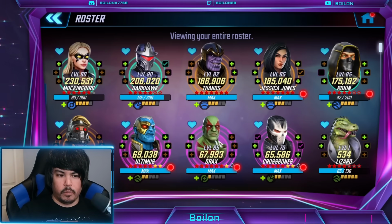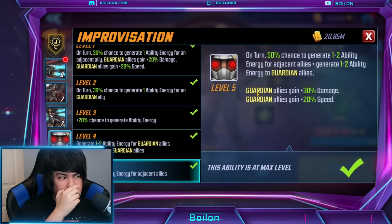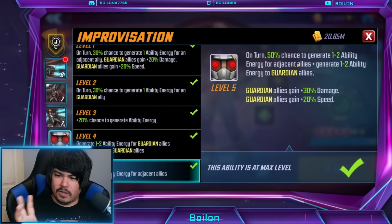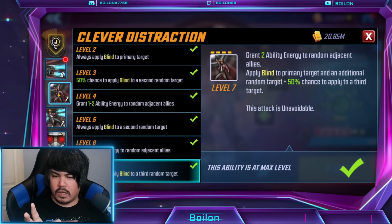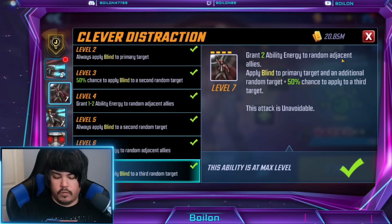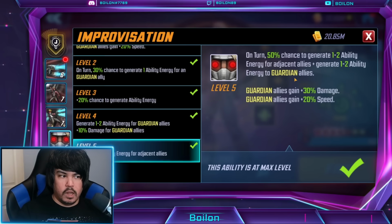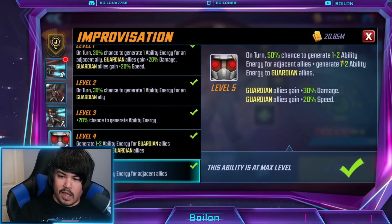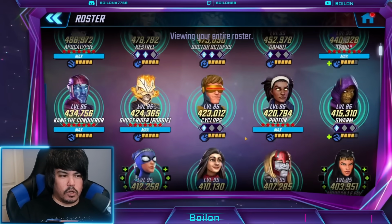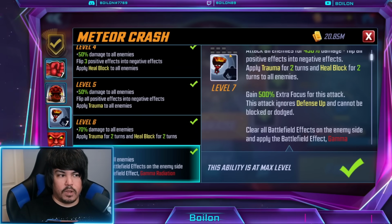Another thing that'll really help is using Star-Lord, specifically his passive, I believe. Oh no, his passive, yes. It affects adjacent allies, if he manages to take a turn and if the team's not wiped. Otherwise, you also have the special, which generates 2 ability energy to random adjacent allies. So if you put Star-Lord on one side and then Red Hulk right next to him, you have 2 ability energy here, and then 1 to 2 over here. Actually, I'm not sure how many Red Hulk needs, let me check. Red Hulk will also take his own turn, which will help generate. But yeah, okay, you need quite a bit.